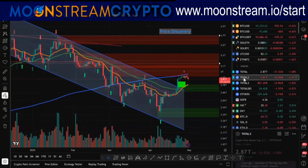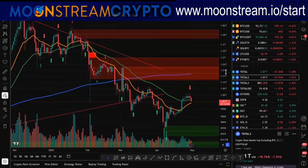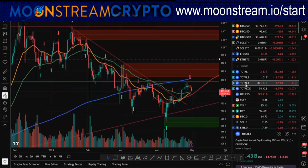Let's jump over to total market cap excluding Bitcoin, still have a lot of sellers there. So who is that? Well, we can kind of surmise that if we go to total 3, removing Ethereum, it's not as bad, right? So that's telling me a lot of that sell pressure is Ethereum.